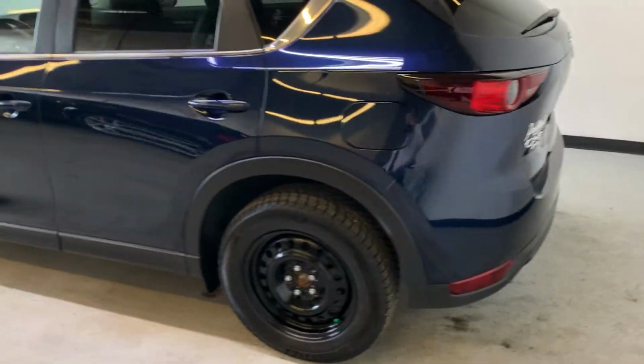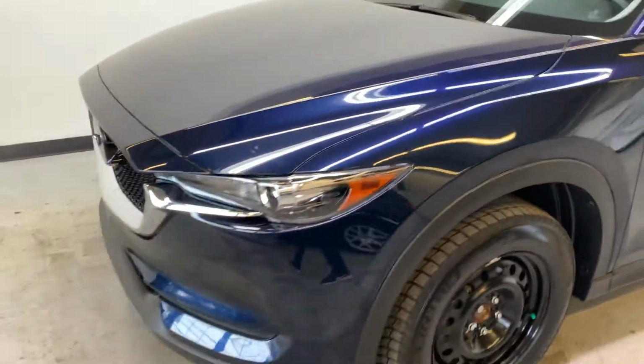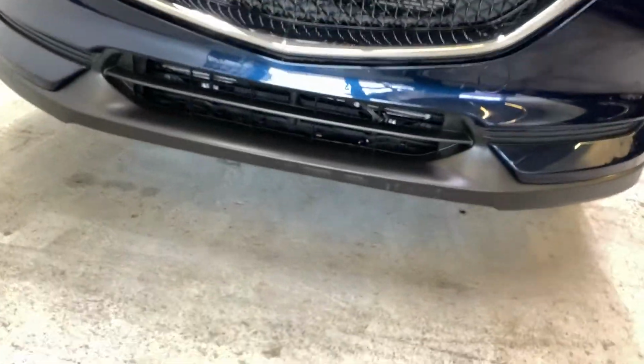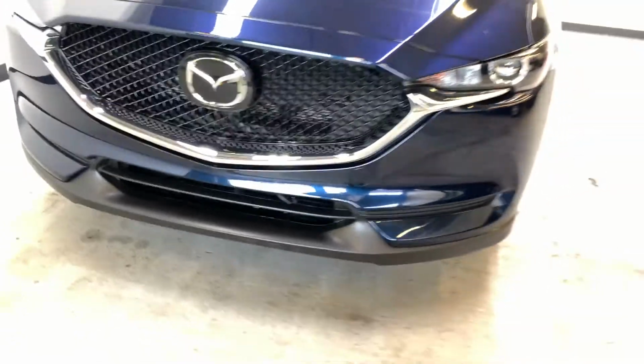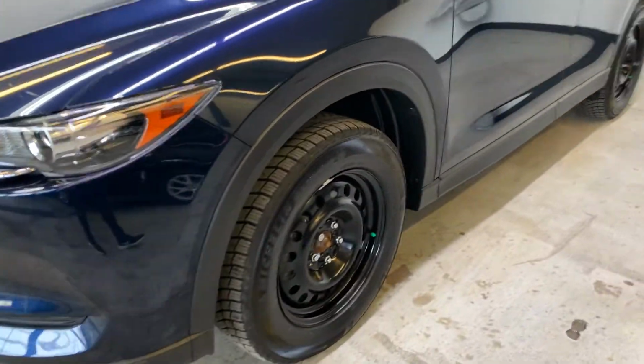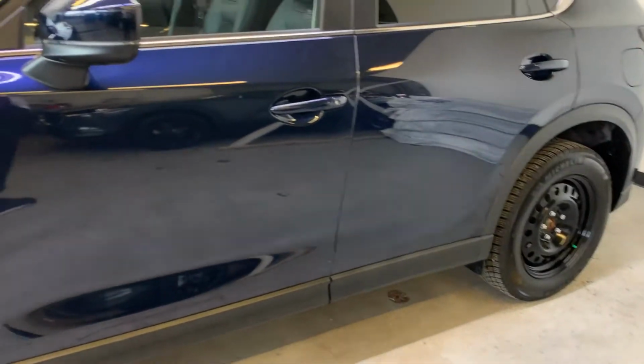For the exterior color of the vehicle, we do have Deep Crystal Blue Mica. We have some black accenting throughout as well. Up front, you will find that we do have LED headlights. At the very bottom in the grille there, we do have your engine block heater tucked away. Along the bottom of the vehicle, you'll also find a black plastic trim piece. That's to protect your paint from any rock or debris that might get kicked up while driving.